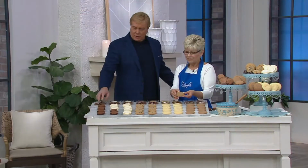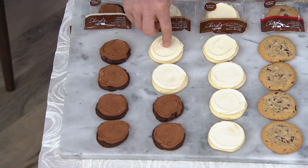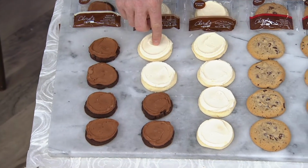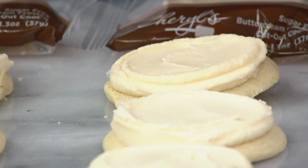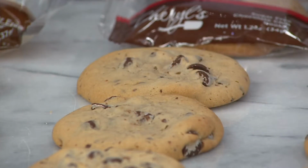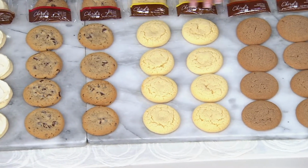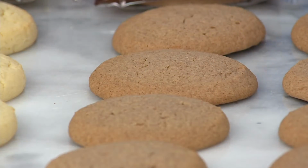The flavors again: this is our fudge with our fudge buttercream. That classic buttercream frosted cutout cookie with the vanilla buttercream. Your chocolate chip loaded with all those chocolate chips. The lemon cookie, I want you to try that. That lemon cookie, amazing. And then you have your cinnamon snickerdoodle.